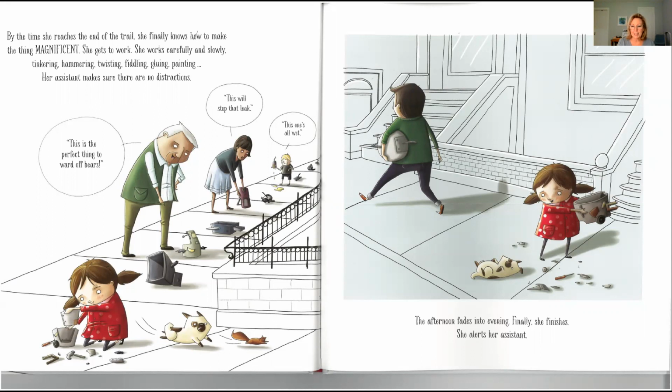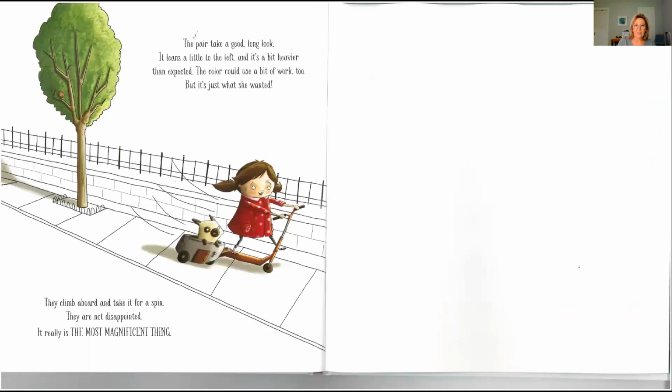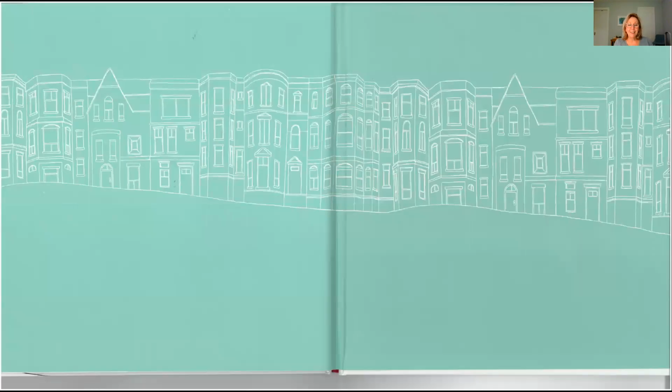She alerts her assistant. The pair take a good long look. It leans a little to the left, and it's a bit heavier than expected. The color could use a bit of work too, but it's just what she wanted. They climb aboard and take it for a spin. They are not disappointed. It really is the most magnificent thing. The end. Oh my goodness, I loved that story.